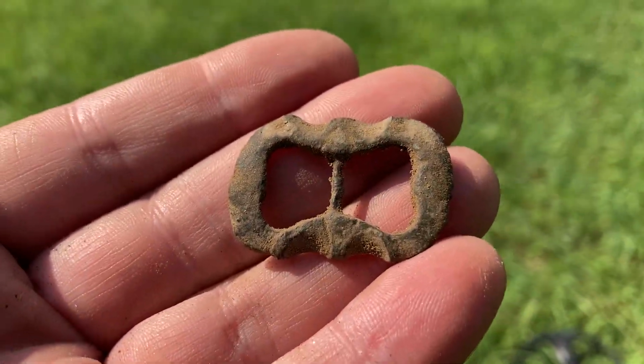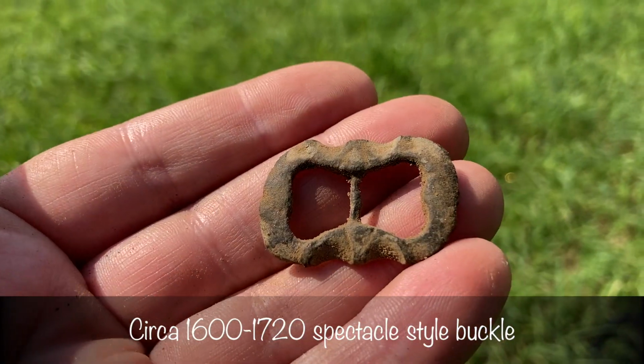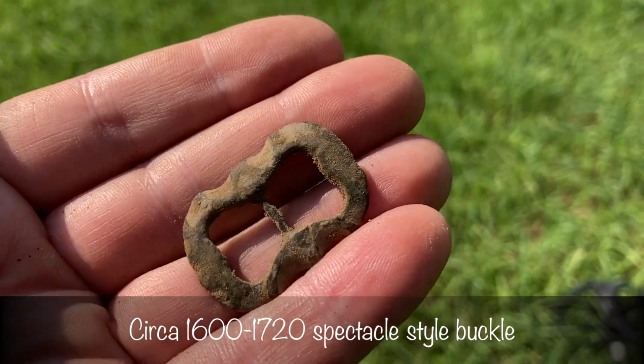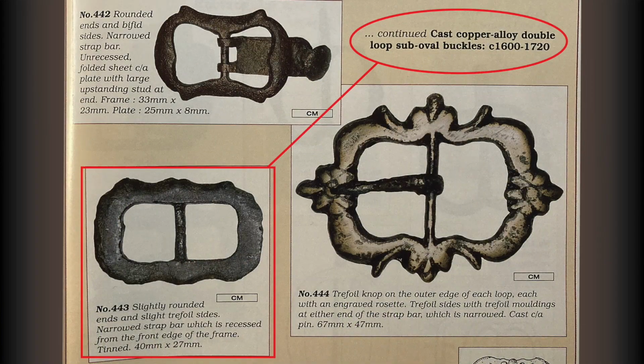So guys, this is a, correct me if I'm wrong, you know a little bit better, 1660 to maybe 1720. Yeah, that's what I was going to say. Buckle? It's a spectacle buckle. So that is an incredible find. Oh man, that's all I wanted today. You know what? The last time we went out together, you got a spectacle buckle too. Freaking hate you. But I could tell by that smile.